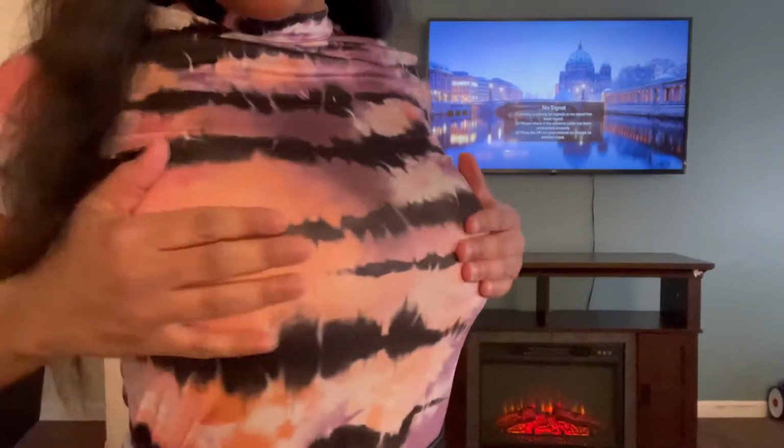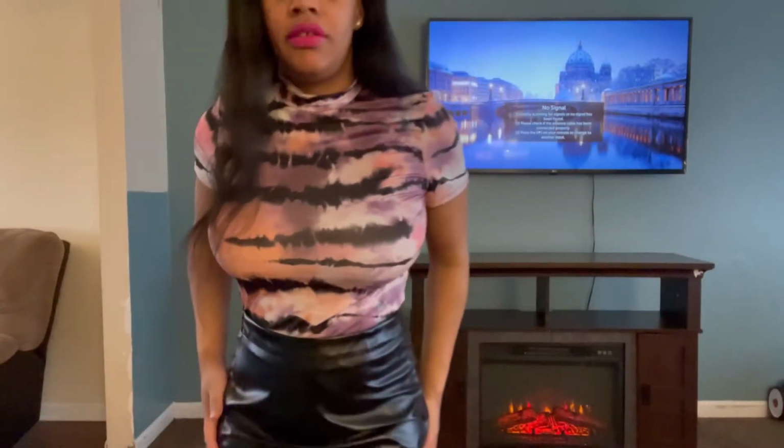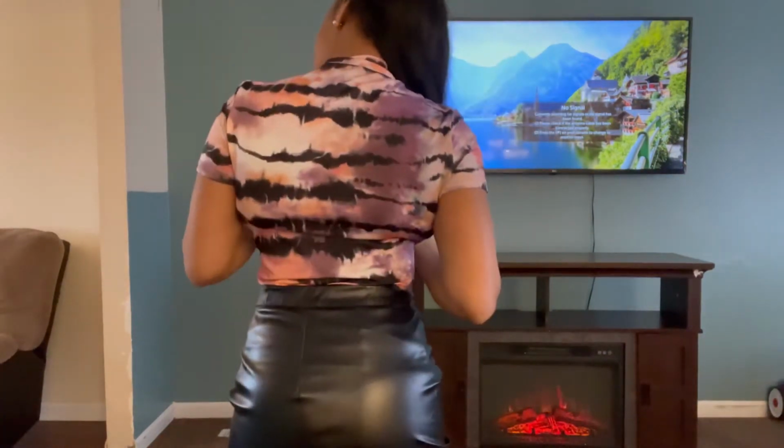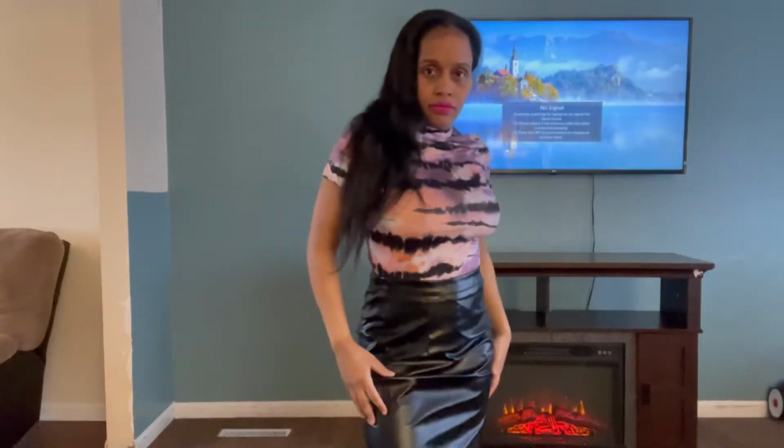Are you ready? I am. The first thing we're going to start with is this outfit. Look at it. It's beautiful. So we have a tie-dye shirt, which looks like a zebra. The colors are pink, purple, white, and black. And we have our leather skirt. Look at that rip all the way up there on the thigh. Yes, this is a nice outfit. You see that? Very nice. So it also has a turtleneck, which I'm popping so you can see it. And then that's the first outfit.